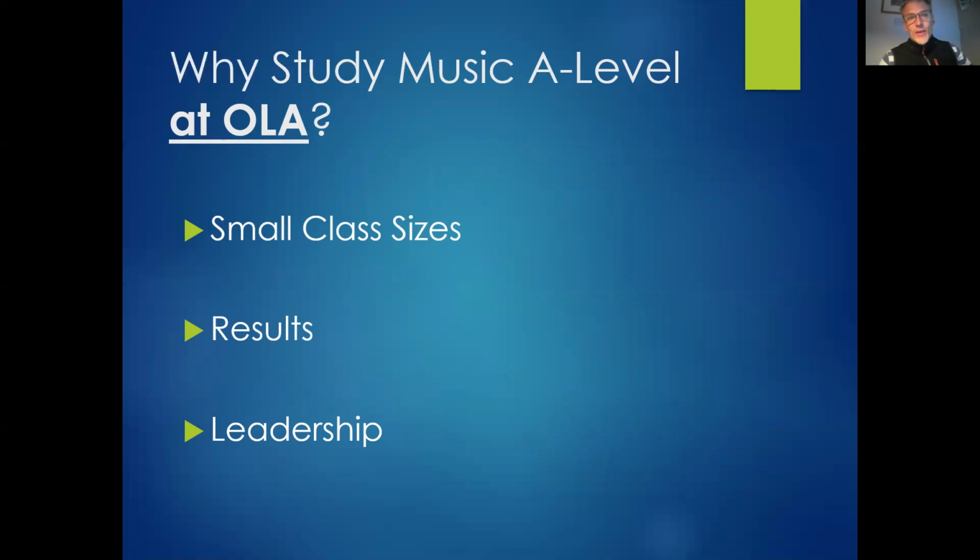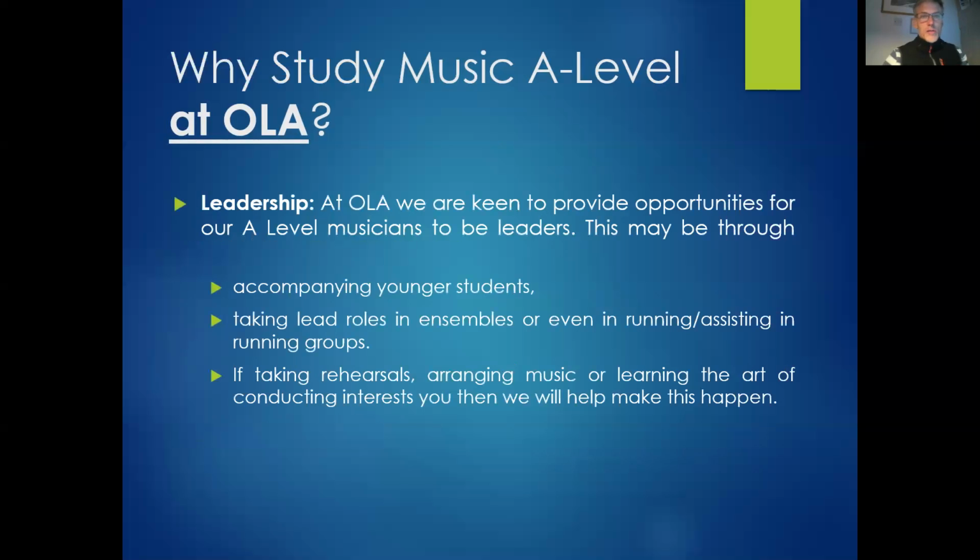Why study music A-level at OLA? The third part of our question. Well, small class sizes, results and leadership. With a subject that is 60% practical, smaller class sizes do enable more feedback from the teachers. We know you and your strengths and your weaknesses very well. We can steer you in directions which we think are going to make best use of your strengths. Results: from 2014 onwards, every music A-level student at OLA has achieved their ALIS prediction or better. And leadership has its own separate slide. So, slide 5.